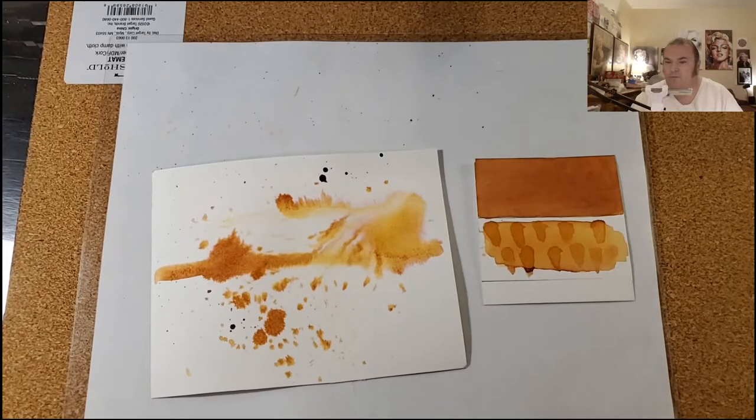Organic Studios Walden Pond. Just got out of bed. Well, Pinonia Storm Cloud is waterproof and it is a lovely non-irritating black.